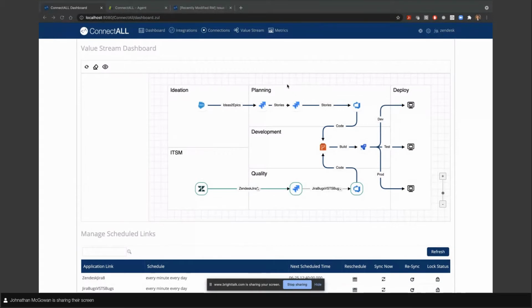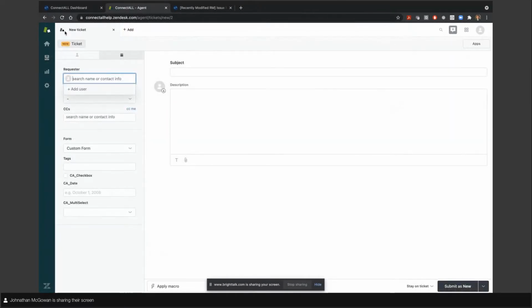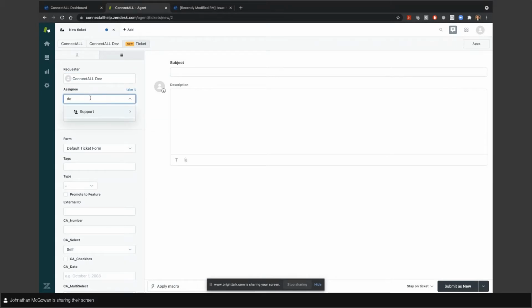So here we're going to dig down into our value stream example, and even though you can visualize your value stream, I'm going to drill down into the Zendesk and Jira example here. So now let's jump over into Zendesk, and you can see that I've got our ticketing system over here, and I'm going to go ahead and just add a new incident. I'm going to make sure that we assign it appropriately here.